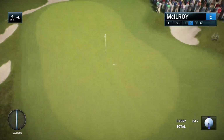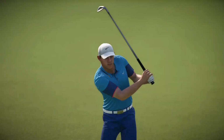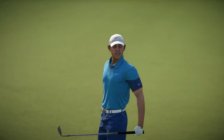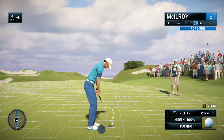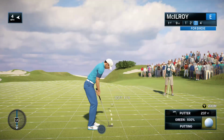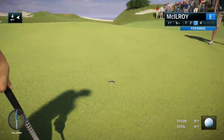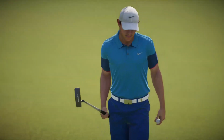Well, there's a big green, and they're going to use every inch of it. Really good distance control there, playing well to his strengths. This one just requires a little bit of focus. That's a birdie for McIlroy. He is just so explosive.